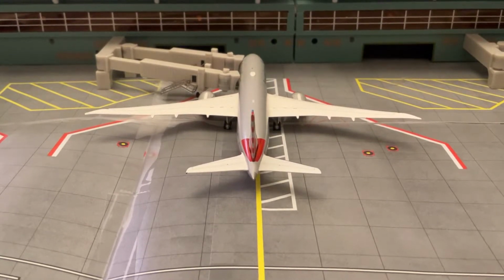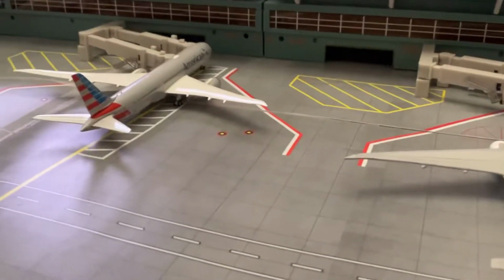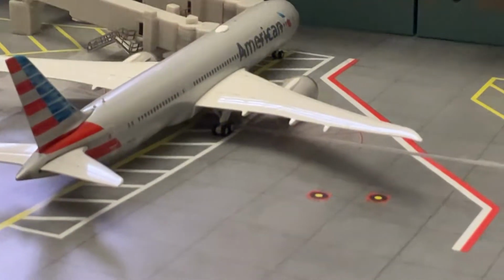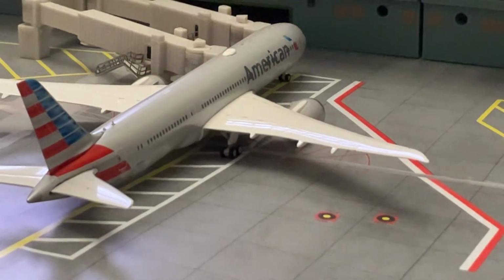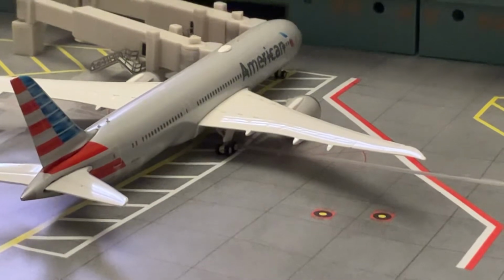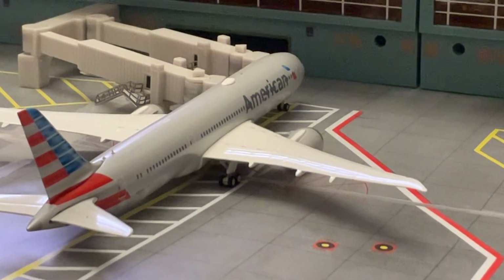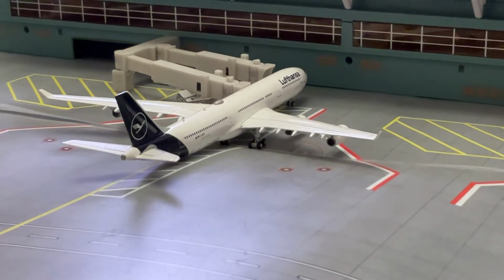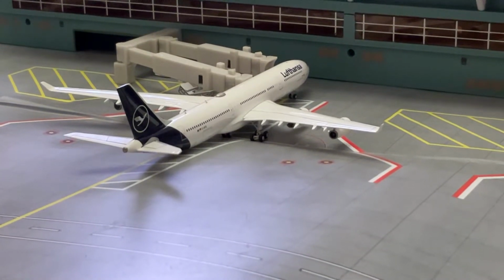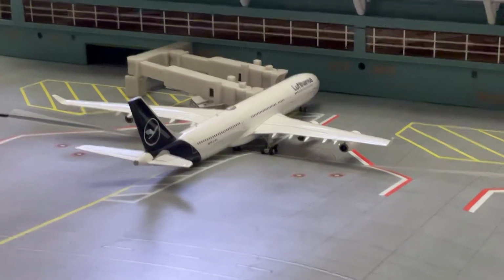Anyway, so let's start now with the airport update. Just over here, as I was shown in the starting clip, we have an American 787-9. He's just heading out to London Heathrow. Now he'll be heading out over to Rome. Over here we have a Lufthansa Airbus A340-300. He's just servicing over here. He's coming from Munich.